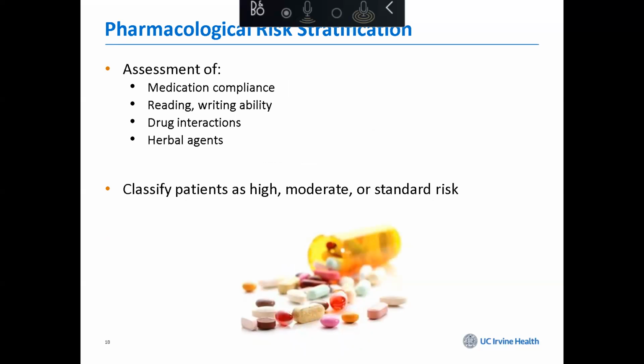We also have a wonderful transplant pharmacist that assesses our patients regularly for medication compliance, their reading and writing ability, because that is very important when it comes to post-transplant life and their ability to be successful with post-transplant medication adherence. She also assesses for drug interactions. For example, there are seizure medications that can commonly interact with our post-transplant medications. So we like to know about those things before we go to transplant.